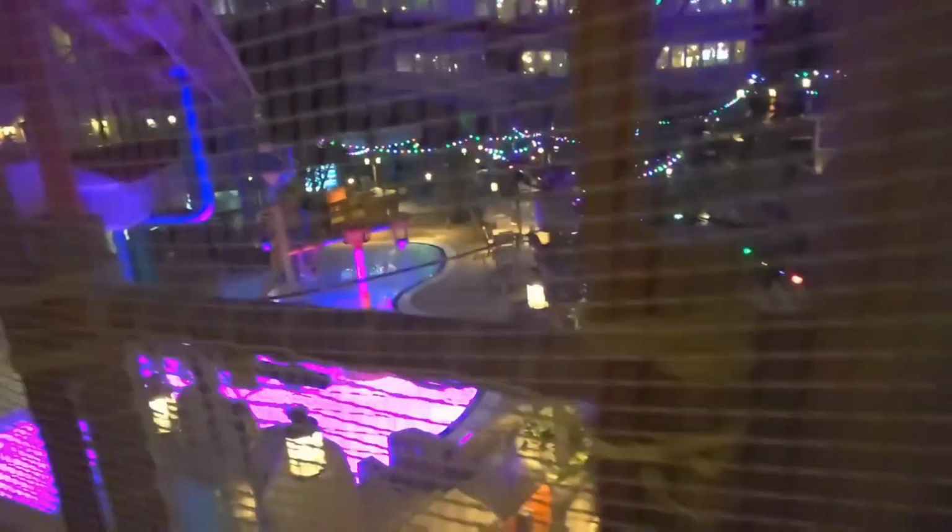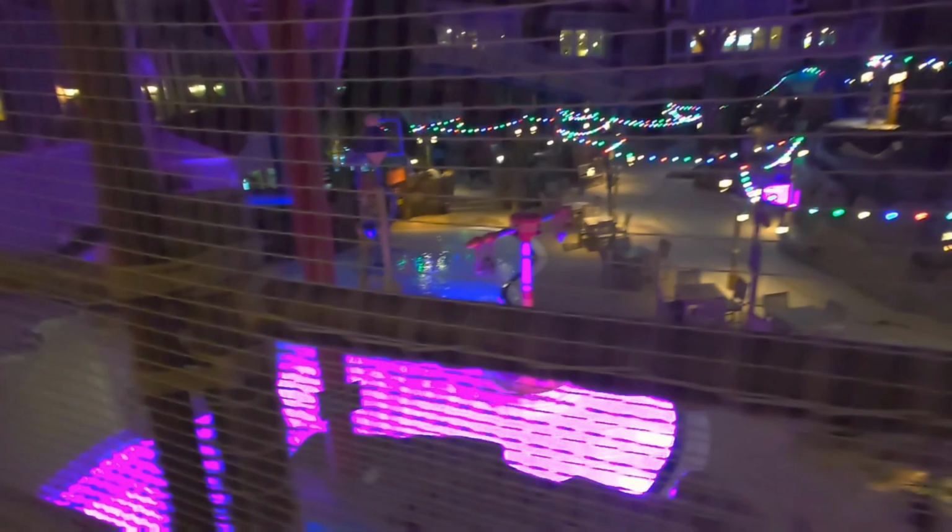I'm going to assume during the day the atmosphere in here is going to be quite good. Another glitch, I think, with the video. Don't know what's going off with my phone, but so far it's quite good. I like the ambient lighting, which is quite cool. But yeah, that's back where we were, and I shall do another video at some point soon.